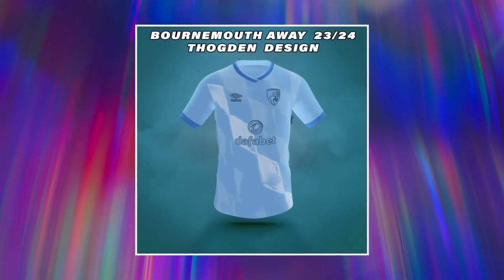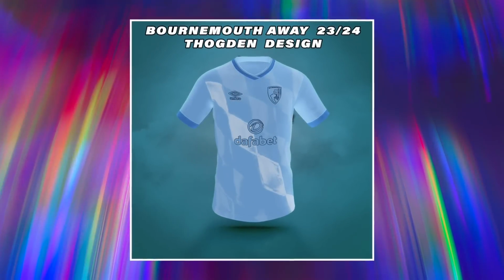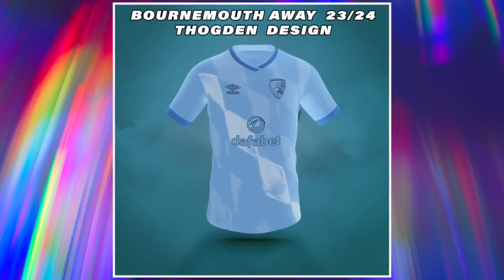Bournemouth now. I've been getting roasted, but this time you've got to like it, Thog Dad. We've gone with the summer feel. Every away kit does. It's that lovely white and blue, the colours that work together. Theo, I've got a question for you. Did you design this one last? Because I look at this, it looks like you got bored and went to the pub for a few bevies. It's washed out, Theo.